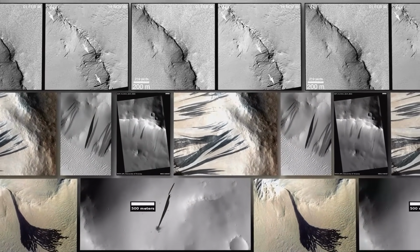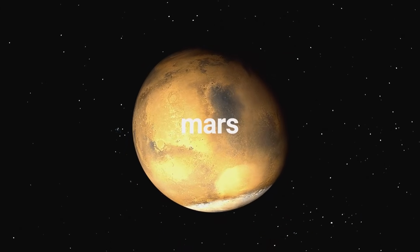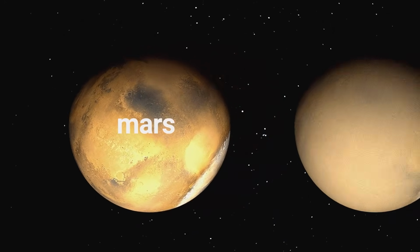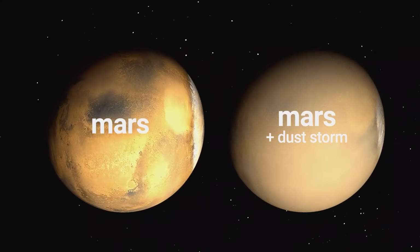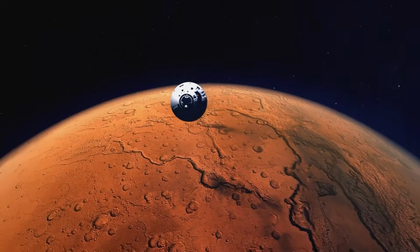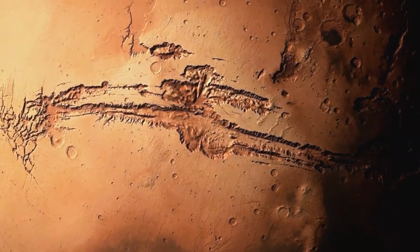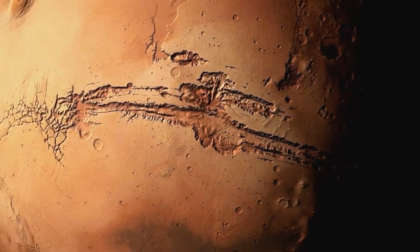So, after analyzing all this data, researchers have concluded that almost all new streaks form because of wind and dust, not impacts or quakes. Look, seasons change on Mars and winds slowly move dust and sand. When that loose material suddenly slips downhill, it leaves behind a dark streak. It's like brushing dust off a surface and revealing a darker layer underneath. Meteoroid impacts and Marsquakes do create some streaks too, but only in very specific spots. Overall, they play a very small role. Less than 0.1% of new slope streaks are caused by impacts and Marsquakes.